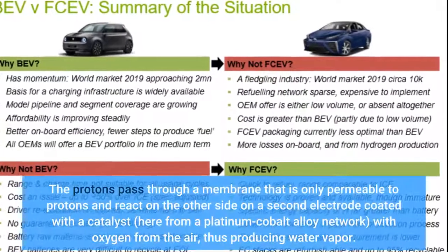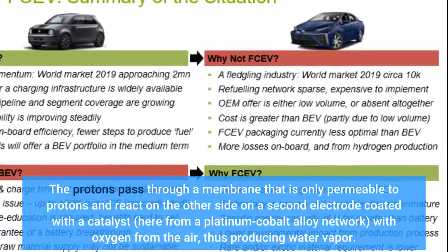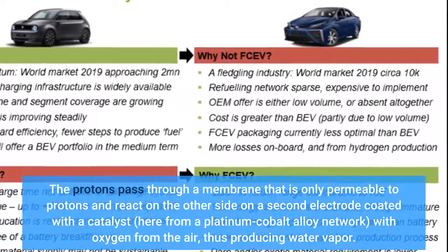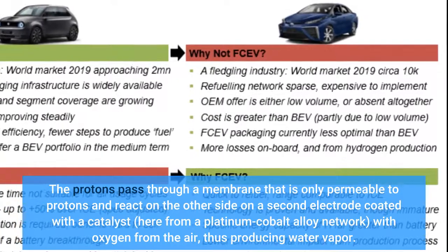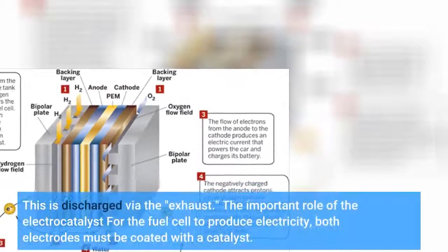The protons pass through a membrane that is only permeable to protons and react on the other side on a second electrode coated with a catalyst, here from a platinum-cobalt alloy network, with oxygen from the air, thus producing water vapor. This is discharged via the exhaust.